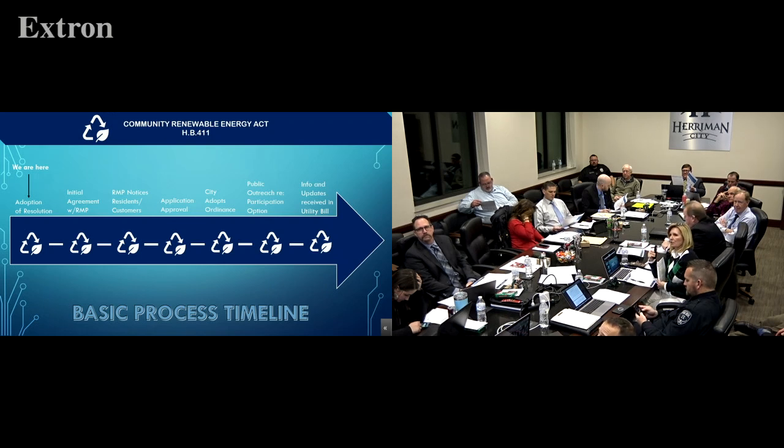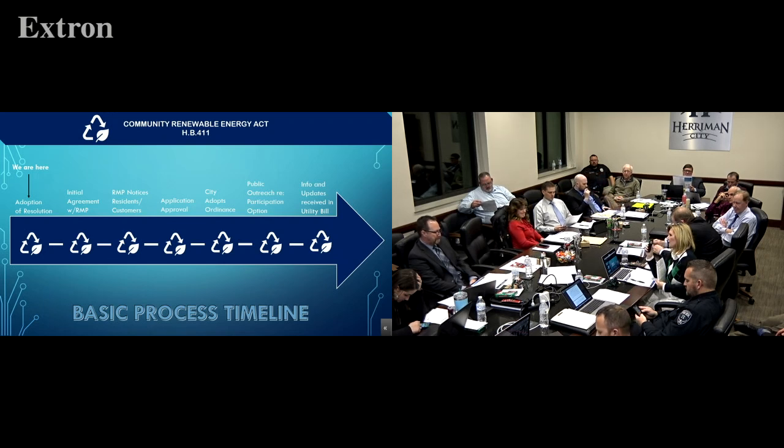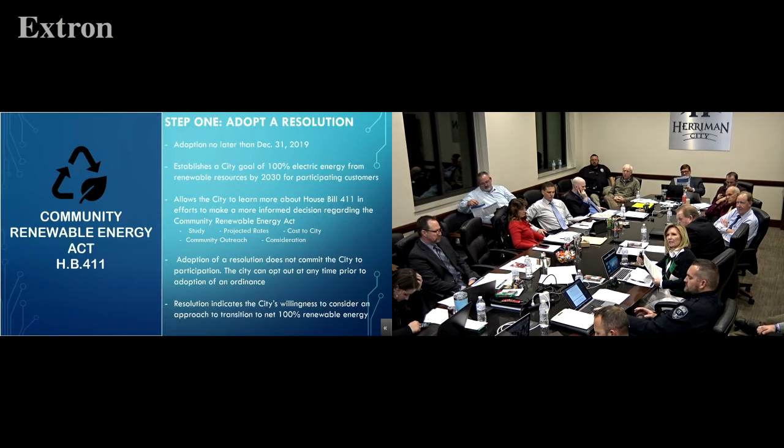There would then be an agreement. There would be information pushed out to the public. There's an application that would have to be approved by the commission. And then, should the city choose, there would be an ordinance that would need to be adopted. And then Rocky Mountain Power would do some outreach with the public, letting them know how it would impact their bill. So, step one would be adoption of a resolution. And they're requesting that the adoption of this resolution take place by December 31st, 2019, which is this month.